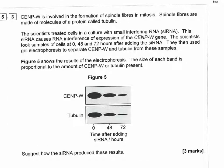In this question here, we've got small interfering RNA. So small interfering RNA should straight away make you think this is preventing translation, it's stopping mRNA getting to the ribosome, it's chopping up mRNA. One big problem with this was not relating to the question. So yes, you know what siRNA does, but relate it to the question. So it interferes with the expression of the CNPW gene.